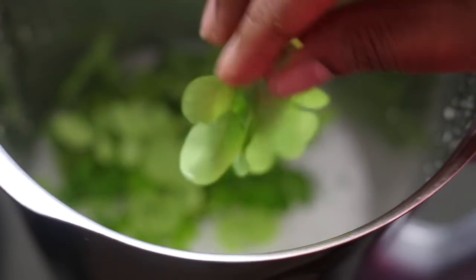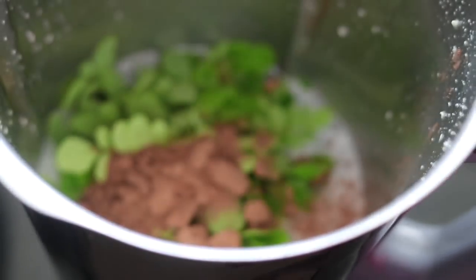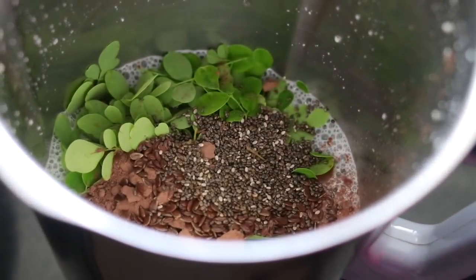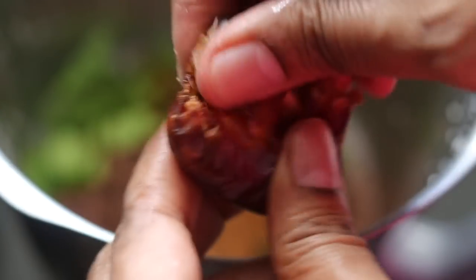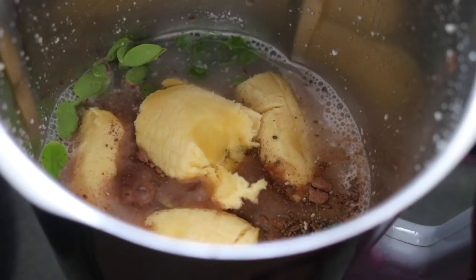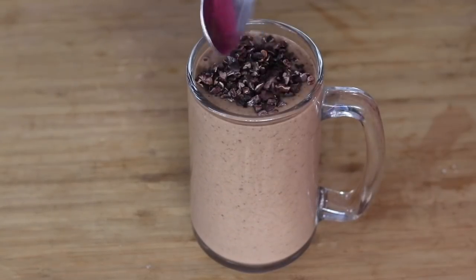Now into my blender, I'm adding in the fresh moringa leaves, half tablespoon cacao powder, 1 tablespoon flax seeds and half tablespoon chia seeds for some extra omega-3 fats, protein and antioxidants, 1 teaspoon cinnamon powder, 3/4 tablespoon peanut butter, 1 medjool date, and lastly I'm adding in 1 ripe banana, and I'm blending it until everything is nicely mixed and combined, and I'm pouring it into my serving glass and I'm topping it with some raw cacao nibs.